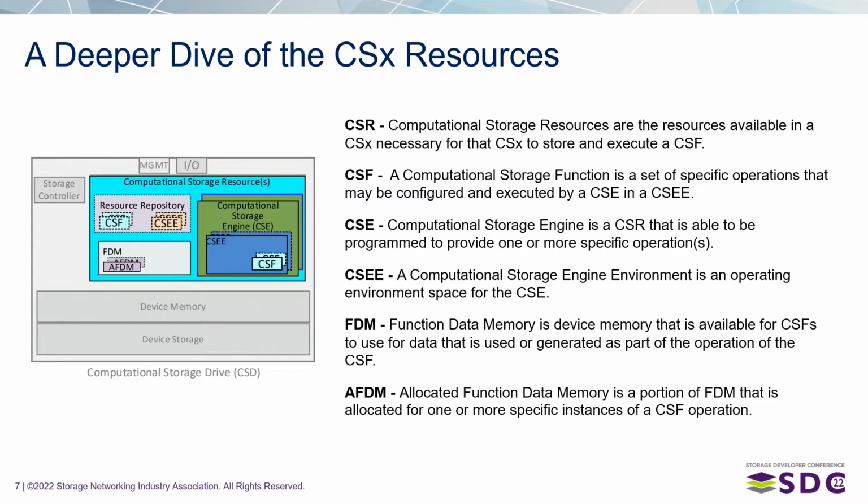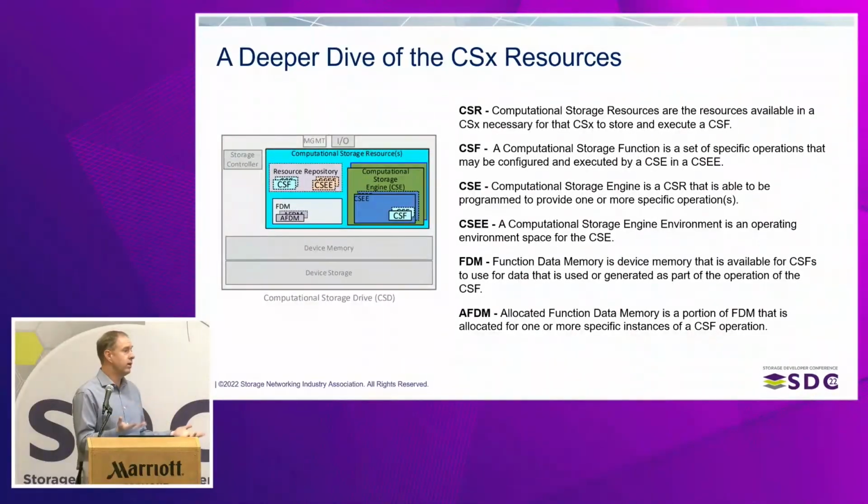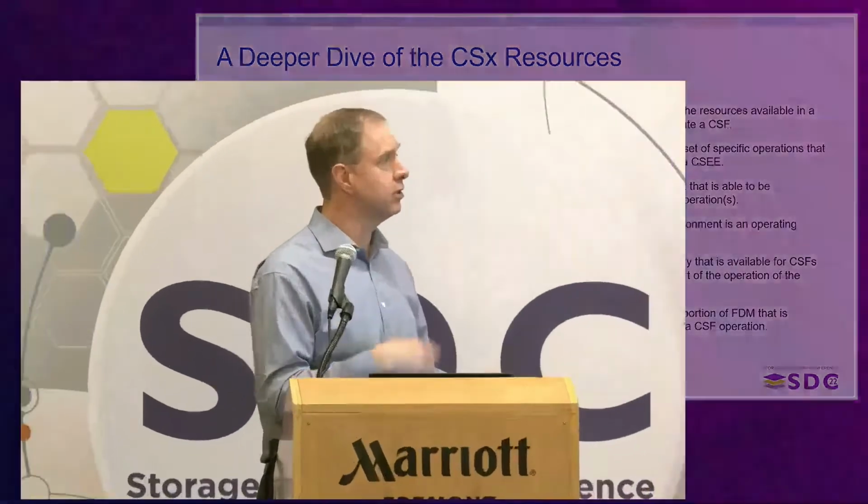So, what's a computational storage function? This is the function or the workload that you want to execute on the drive itself or on the device. And when I say drive, I also mean that it works on a processor or an array. The computational storage function is whatever you want to do, whether that's compression or encryption or filtering, searching, you name it. That's the operation that we want to perform on the drive. And that has to execute on a computational storage engine, or CSE.